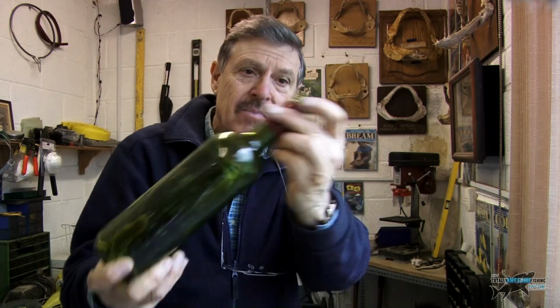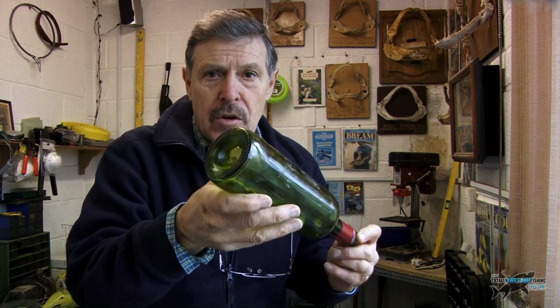So what you do is, the wife's throwing the cap away on this one, but what you can do is put a piece of tape over. This is the way I do it. Do not put them in a vise to tap that bottom out. Don't waste your time trying to drill them. You want to tap it out.